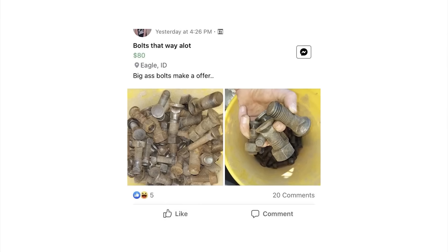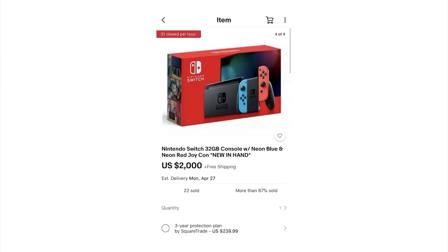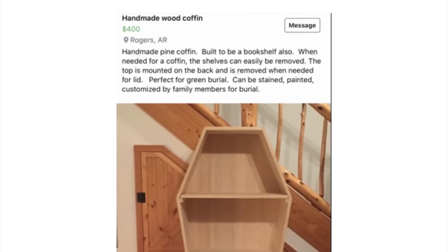Bolts that weigh a lot, $80. Big ass bolts, make an offer. Nintendo Switch 32-gigabyte console, $2,000. That's ridiculous. Handmade wood coffin, $400.